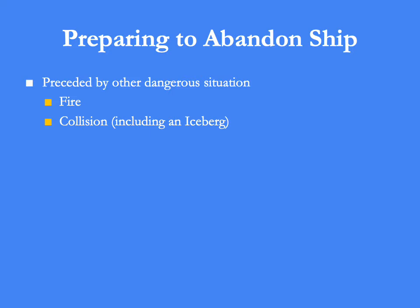Preparing to abandon ship. We may prepare to abandon ship, having everything completely ready, but never have to leave the ship. An emergency that would pose the possibility of abandoning ship would be preceded by another dangerous event. Fire, collision, for example, with something, an iceberg, heavy weather, or flooding.